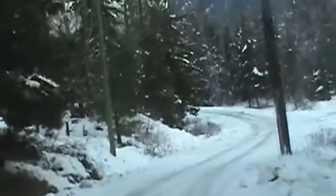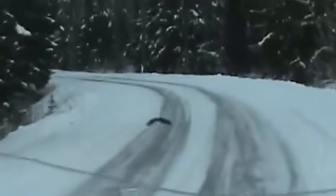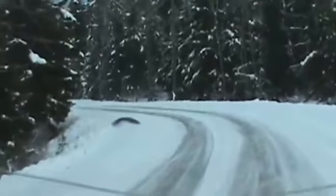Once you get to the bottom and it levels out, you can go. Stick her in drive so that your gears change properly. Now, as you can see, the road up ahead here is icy. I'll let the camera lady get a good view of the river before I carry on.